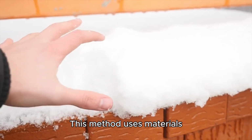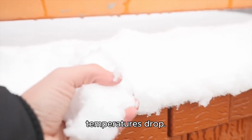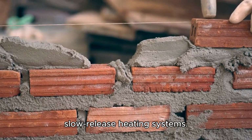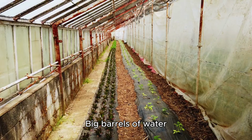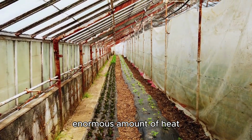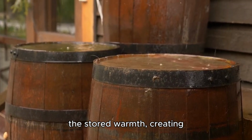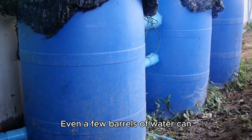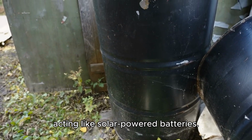One of the Amish's most effective natural heating tricks involves the concept of thermal mass. This method uses materials that soak up warmth during the day and release it gradually at night. When the temperatures drop, thermal mass materials like stone, water, or brick act like slow-release heating systems. Water, in particular, is an excellent thermal mass material. Big barrels of water placed inside the greenhouse can absorb an enormous amount of heat without becoming overly hot. Once the temperature cools, these barrels slowly release the stored warmth, creating a more stable environment for the plants. Even a few barrels of water can maintain a steady greenhouse temperature through chilly nights, acting like solar-powered batteries.